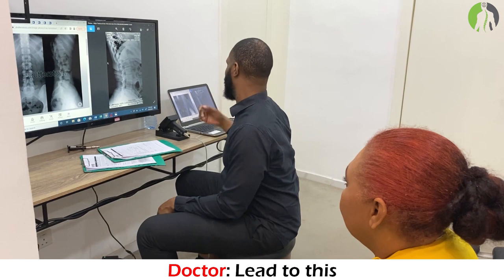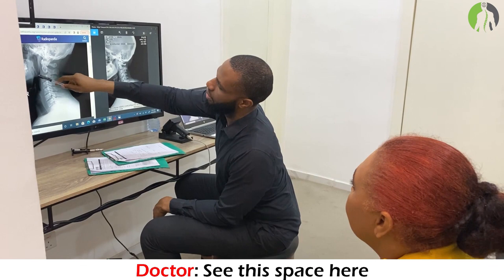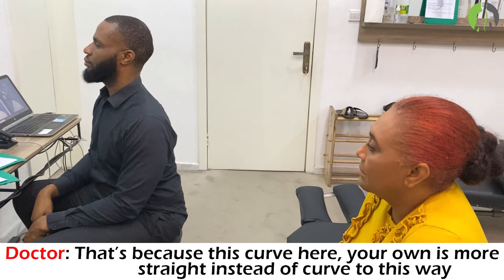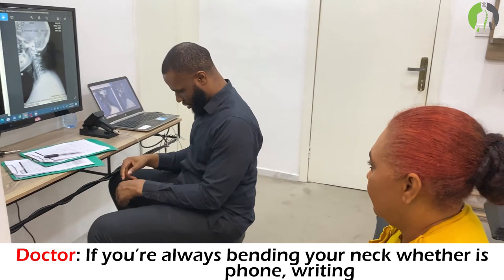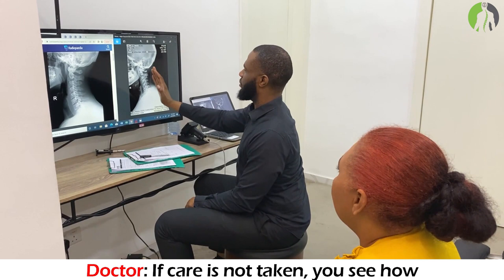Now, the neck. Although you don't really have any neck pain, this is still why we check the spine as a whole. See the space here? This is closer. That's because this curve here, the bone is more straight instead of curved this way. Why is it straight? If you're always bending your neck, whether it's from the right hand, it starts to bend this way. First thing is you lose this natural curvature. If it prolongs and care is not taken, you see how it's not even straight, it's straight and then tilted.